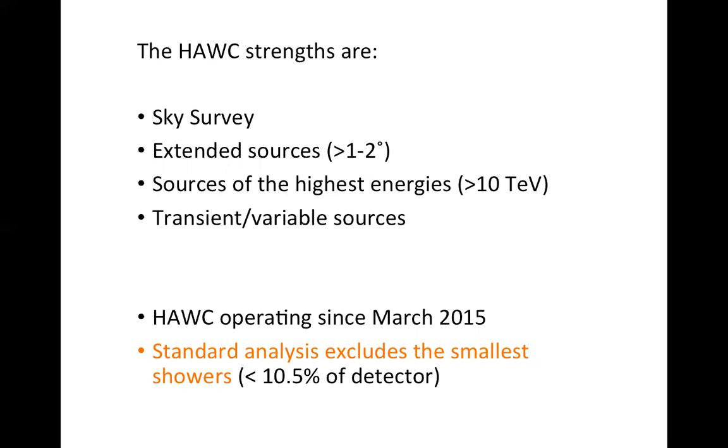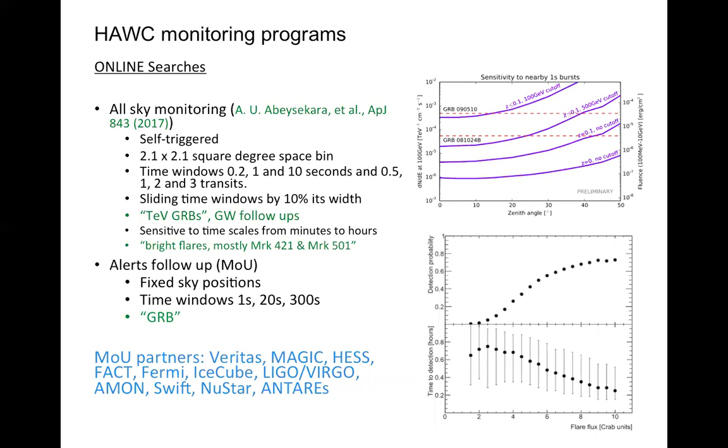HAWC has been operated as a scientific instrument since March 2015, for more than 5 years. HAWC has monitoring programs with online and offline searches. HAWC monitors all the sky. It has a self trigger, and a 2.2 by 2.2 square degree search space. HAWC uses different time windows and different transits, depending on the object that we are going to study.